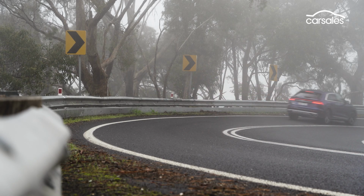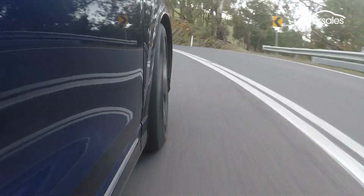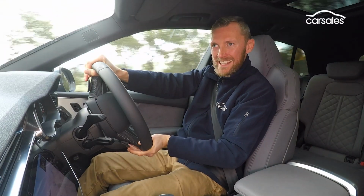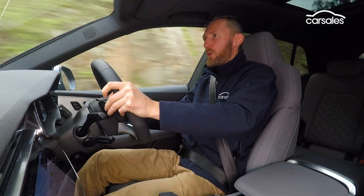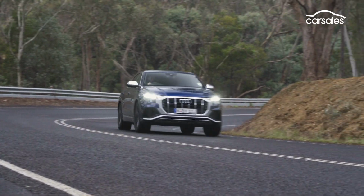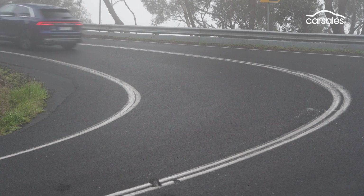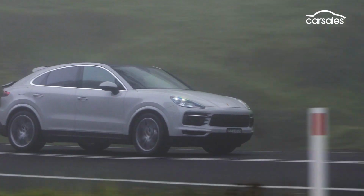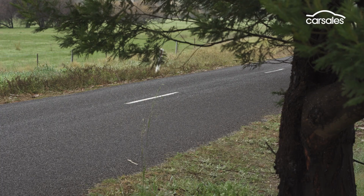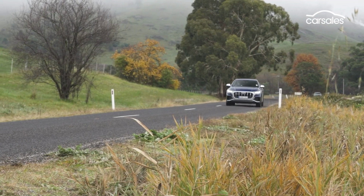Now, the Audi's steering is not bad, but it's nowhere near as involving or direct as the Porsche's. It's just got a little bit of vagueness to it that doesn't quite give you that same feel you get in the Porsche. It doesn't rev as much as its V6 rival, nor does it sound as good, but it is way more muscular. With a theoretical range of over 1,000 kilometers in the diesel, it has a greater driving range. So while the Porsche has unbelievable dynamic prowess, the Audi offers better comfort levels. I think it's fair to say the coupe-like SUV has come of age.